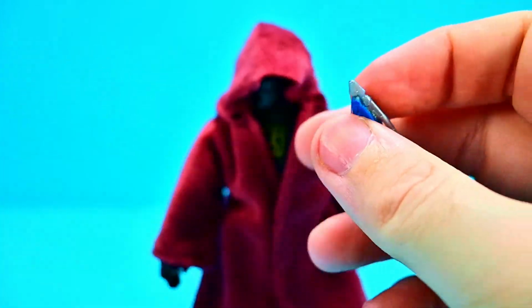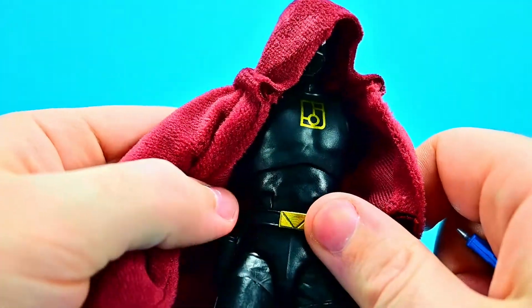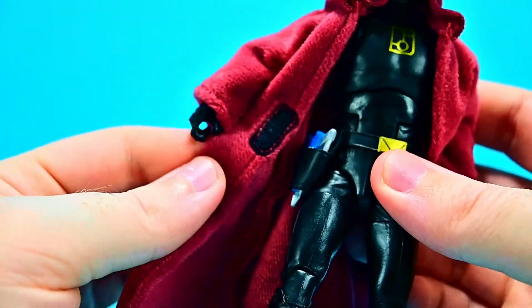So we have that, but with the Astro Blaster, let's go and just put it into the pocket since it does have it on the waist here. So there it is in the holster.